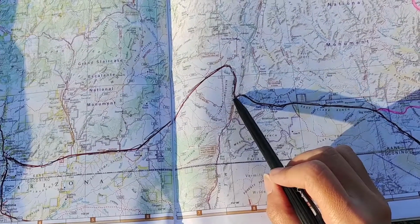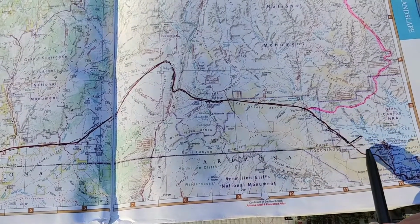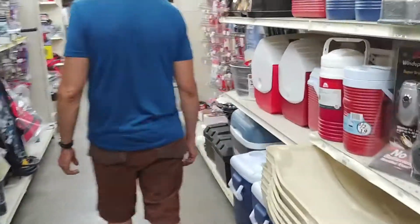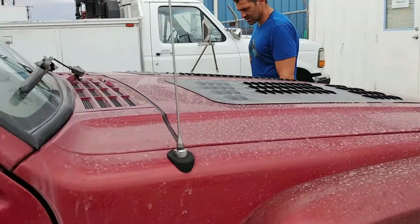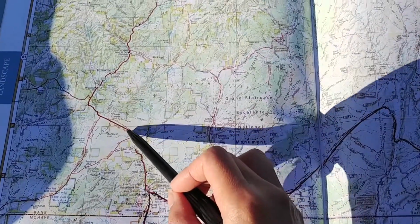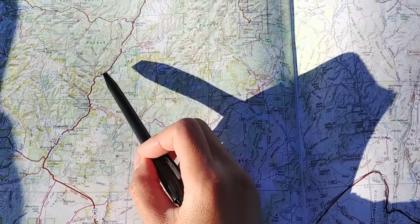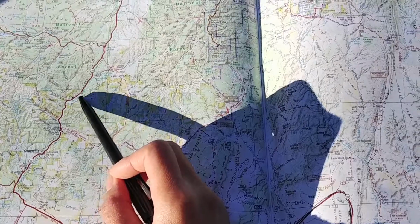Once we got there, we turned this way to get to Page to see if we could find an auto parts store. We carry the U-bolt, but we went to a bunch of places. There was nothing. All the repair shops were closed. The welder was closed because it's a Saturday. So we continued back through Kanab and drove up the 89. We passed Glendale, and that's where I saw the KOA here, but it's not a KOA, it's just a campground. We decided to try for here because it was getting late, we needed to do laundry, and we wanted to shower.